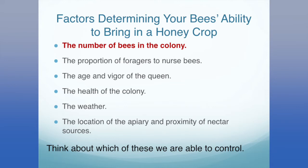Okay, so there are a lot of factors that determine your bees' ability to bring in a honey crop. The biggest one being, how many bees do you have in that colony? How strong is the colony? The proportion of foragers to nurse bees. Remember in the last talk we talked about sometimes after swarming you don't see a lot of entrance activity because there are so many nurse bees in there. The timing is wrong. If you have a major nectar flow right after they've swarmed, you're not necessarily going to get a huge honey crop because you've got too many baby bees. They're not ready to go out and bring in that nectar.